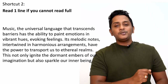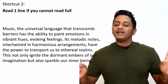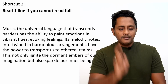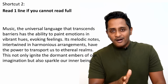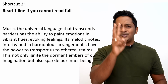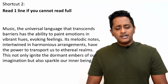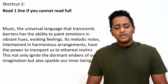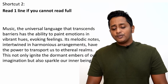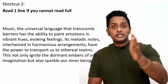The idea is very simple. If you are skipping difficult words, if you are mispronouncing or messing it up, then don't read one line. One line will work only when you speak that one line perfectly. If you cannot speak one line perfectly, then don't read full, not required. Read at least 2 lines in the worst case. Something like: "Music, the universal language that barriers, has the ability to paint emotions in vibrant, evoking feelings. Its notes in harmonious arrangements have the power to transport us to realms." You will still get good marks, man.